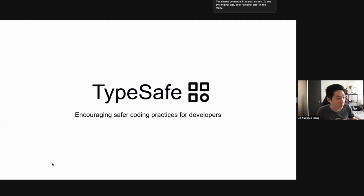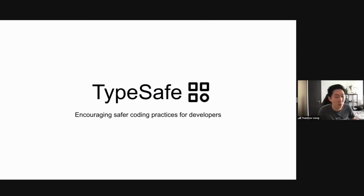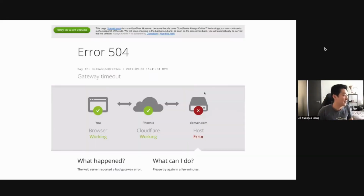Today I want to talk about what I see is quite important for future engineering development work on OGP, given that we're increasingly building more and more mission critical systems. And one of the ways that as developers we can deliver systems that are more reliable and robust is to encourage safer coding practices. So Typesafe is a product that actually helps developers as they write code, help them to avoid the pitfalls in JavaScript and TypeScript, which is the language that most of us on the team use. Right. So let me just get into it.